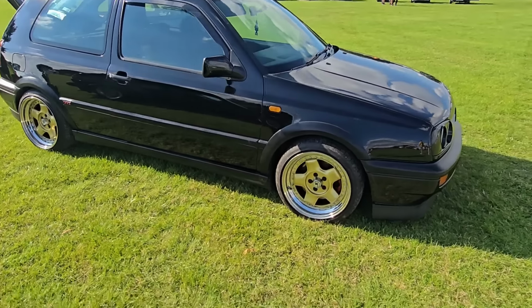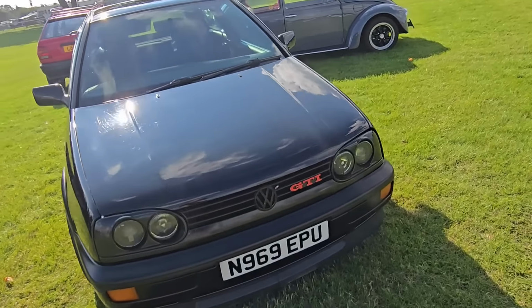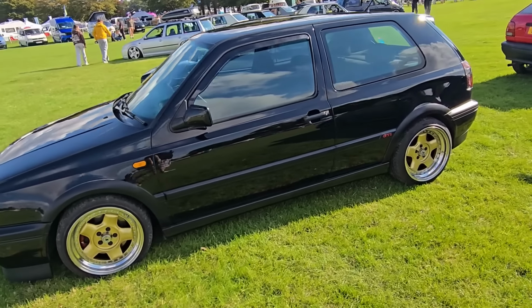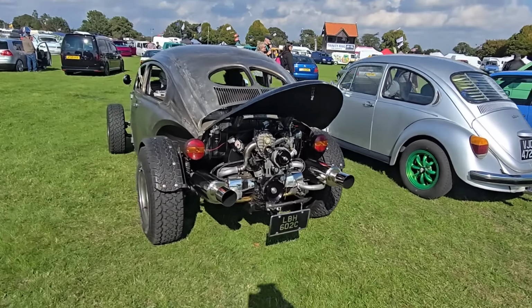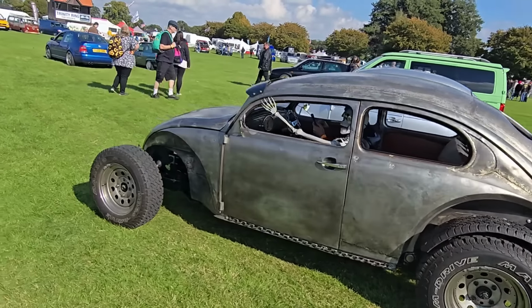Mark III, yes, with the Schmitz wheels. Do like a Mark III on Schmitz. Back in the day when I was a Mark III man, I had 12 Mark III Golfs. They always look good on the Schmitz, staggered as well on this. Yeah, we got this here. I've seen this at quite a few shows before, to be honest, but it's still a very cool thing.